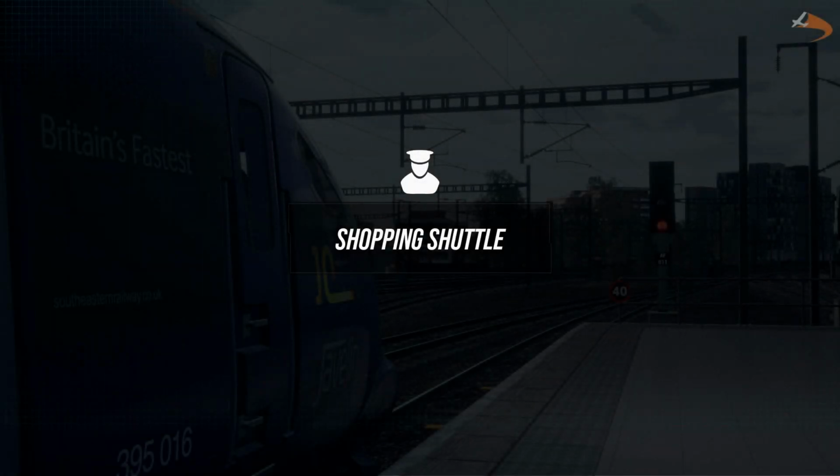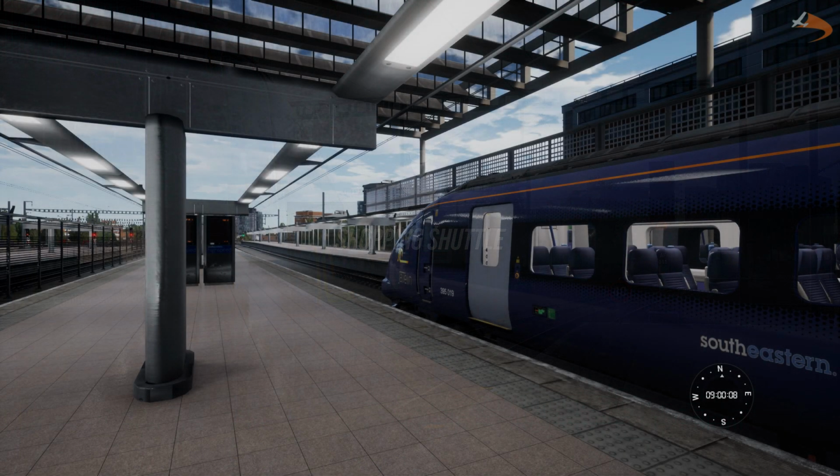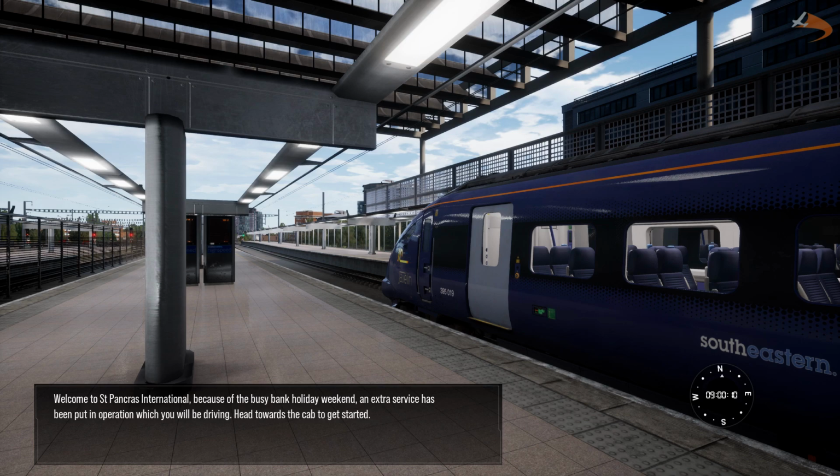Mission 3, Shopping Shuttle. Welcome to Pancras International. Because of the busy bank holiday weekend, an extra service has been put into operation which you'll be driving. Head towards the cab to get started.